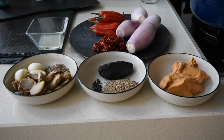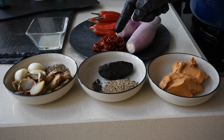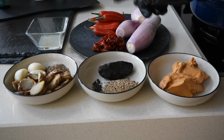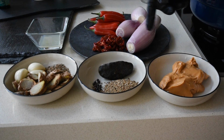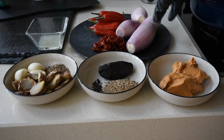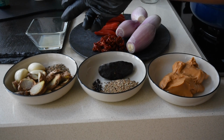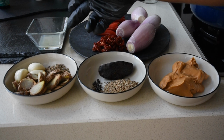Now, I've also got my sun-dried tomatoes, my banana shallots, and some red chilies. Absolutely. And in the absence of the sun-dried tomatoes, you can use your tomato puree or your tomato paste. That will give it that distinctive red color as well. But not too much. You just want to balance it, and it's just incredible. And there is my lemon juice.